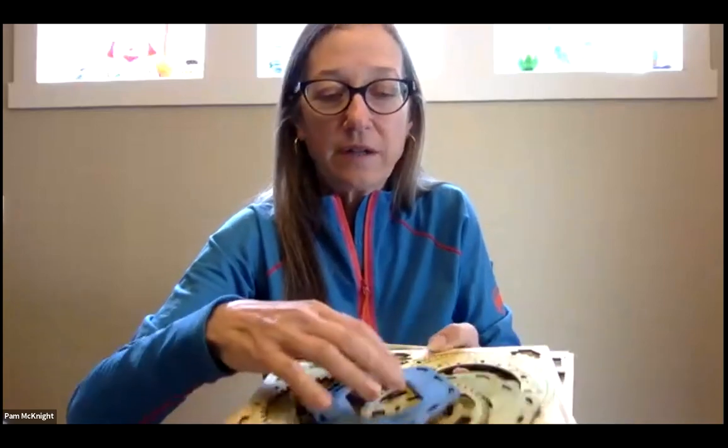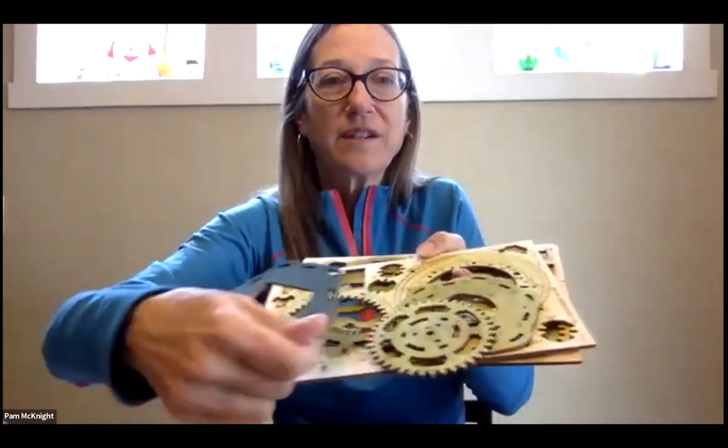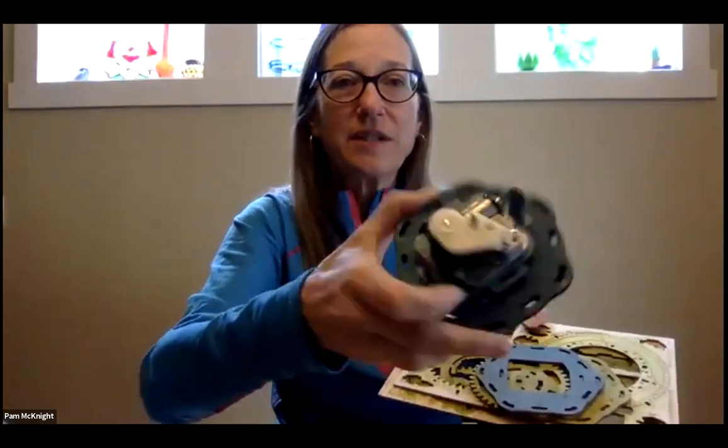Before I took them apart, I painted the whole thing with liquid watercolor on both sides. I wanted some color on mine, so we'll see how that works. That's the music box, right, Pam? Yeah. I did the first step, kind of like the other lady, to make sure that I could figure this out. And there it is in blue. I think that'll be beautiful.